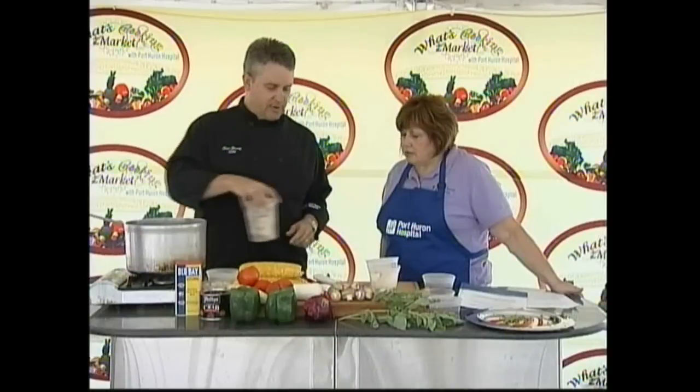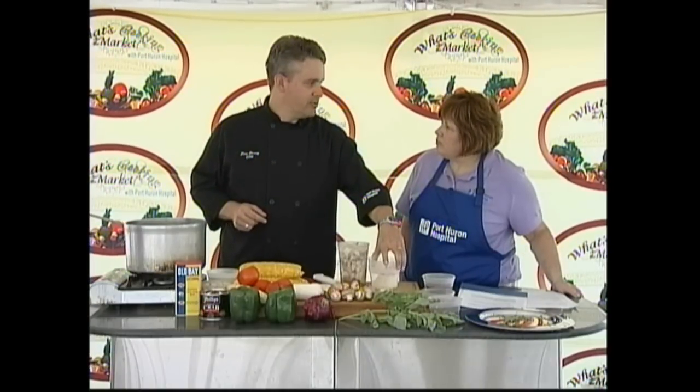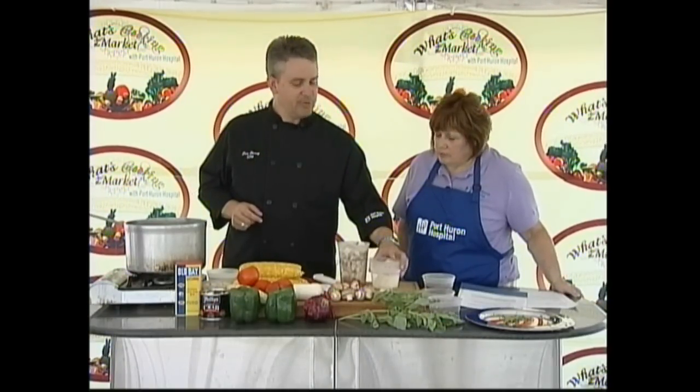And another great thing, potatoes. Who doesn't love potatoes? And again, fresh this time of year. They're beautiful this time of year. Looks like you use red skins. Yep, they're red skins. You can really use any potato you want. It doesn't matter, red skins, yellows, whites. There's good Michigan potatoes out there too.